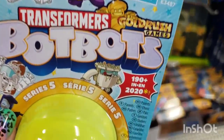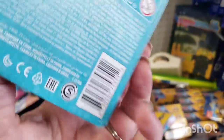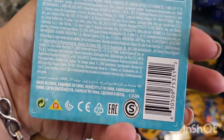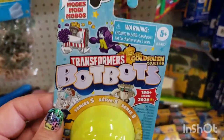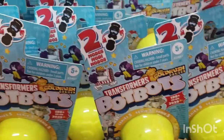And what they are is mini transforming robots, series 5. And they're really collectible. They are not a Dollar Tree or Greenbrier item. They're by the brand. They're an authentic Transformers collectible, you guys. This is amazing for a dollar. Very, very cool. I have a few cases of these.